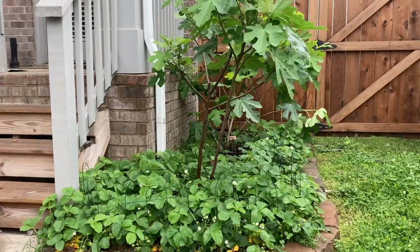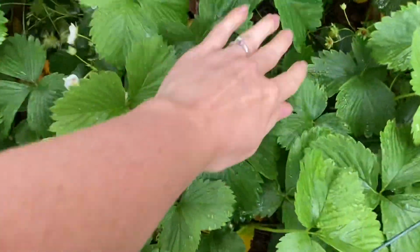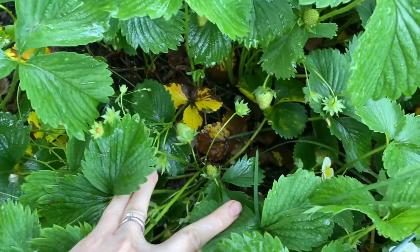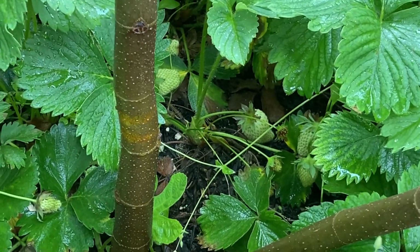This is the first bed that we started last year. It has strawberries underneath the fig trees. When you move the strawberry foliage, you can start to see all the little green strawberries. I estimate we're probably gonna have at least 3 times as many strawberries as last year.